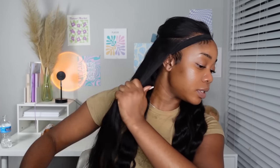back to this crimping. Oh, and these curls, this is giving. Oh dang, I forgot to spray heat protectant on this section. It's starting to get sloppy, but I'm tired.